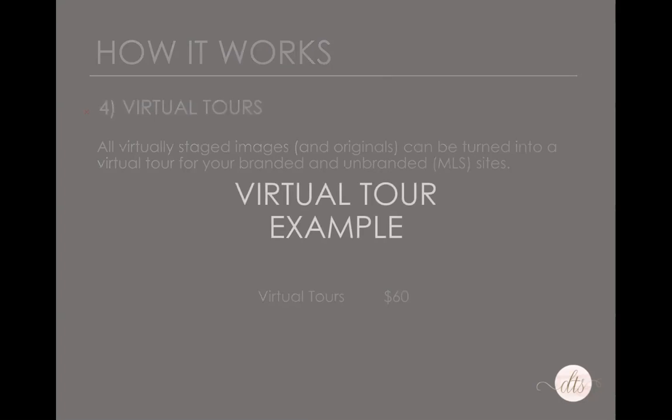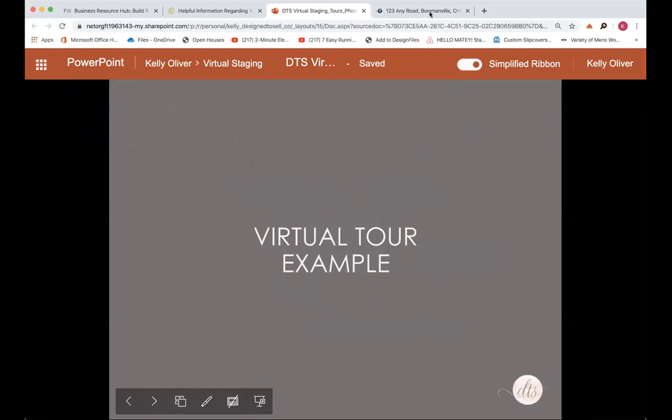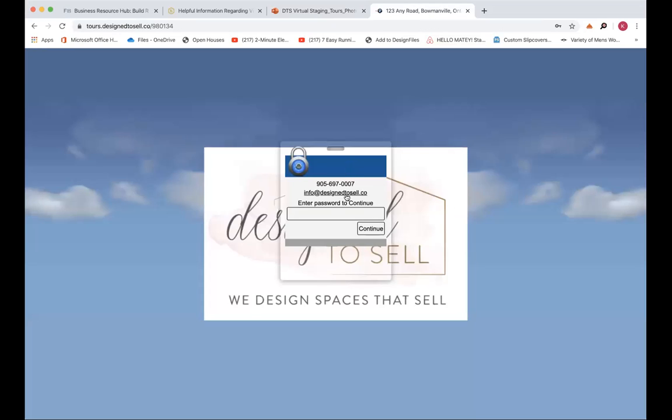And the virtual tours are $60 per tour. And they come with a lot of really cool features. And we're going to show you an example of what a tour will look like. And please keep in mind, we've just used very generic brokerage information, but we can brand this to your brokerage and also to your own branding.